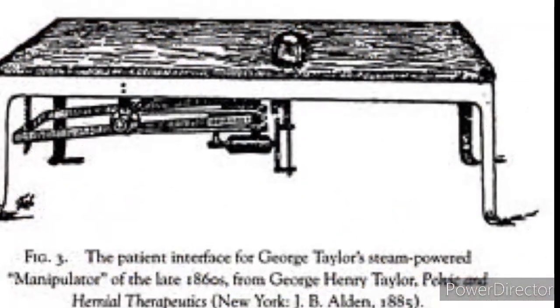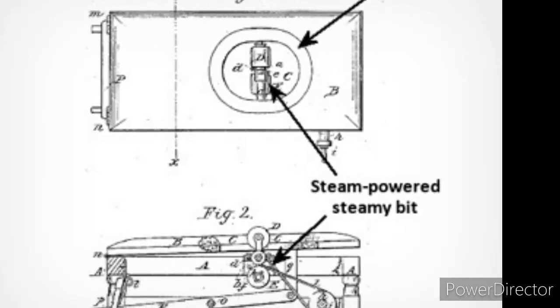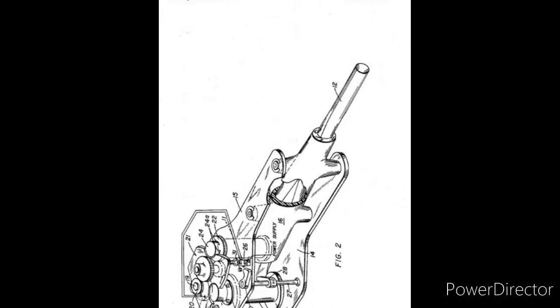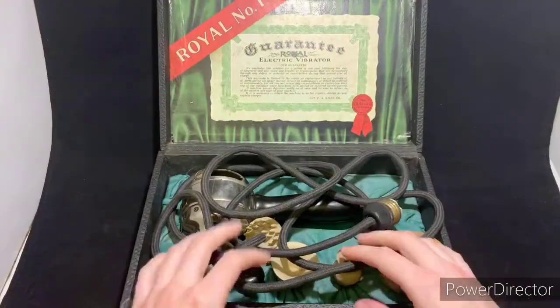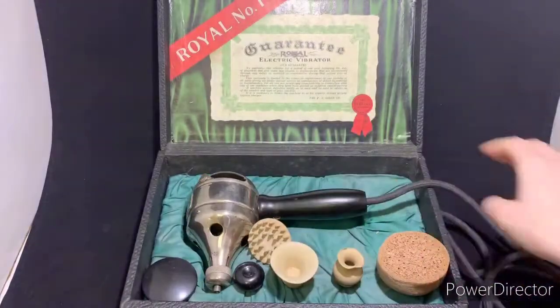In the late 1800s, a man named George Taylor invented the precursor to the vibrator. His device, named the manipulator, was a steam-powered massage table. It was in 1883 that Joseph Mortimer Granville invented the electric handheld vibrator, like the two we have here at the museum. As you can see here, we have a Royal No. 1 electric vibrator. Its plug-in cord is a lamp plug.